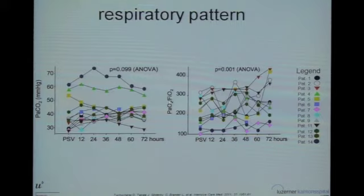For oxygenation, so the PF ratio, this ratio increased over time, over the 72-hour period. Now, we are not sure if this is linked to the ventilatory mode used or just to a general improvement of the patients.